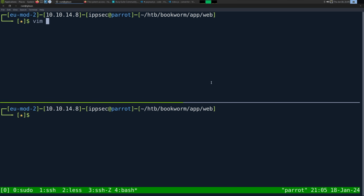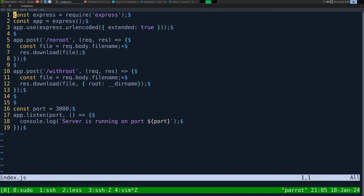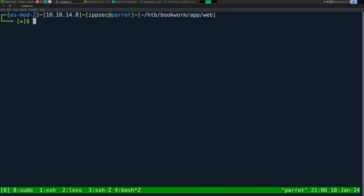So let's take a look at it. I had created a simple application, and by created, I asked ChatGPT, give me a boilerplate, and I finished it off, right? So we have 2 post parameters. We have no root and with root. And on the no root, I'm just doing file is equal to req.body.filename, and then we're going to download the file. With root, what we're going to do is assign the file name just like we did before, but this time we jail it to the dirname, right? So let's go play with this.